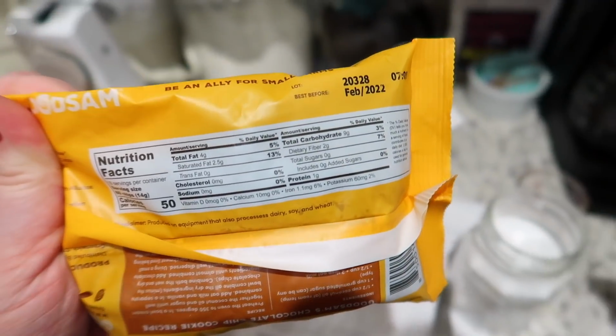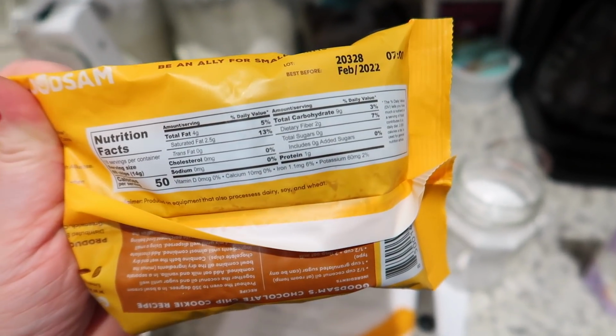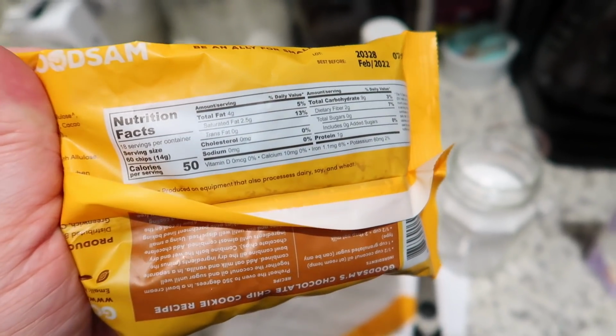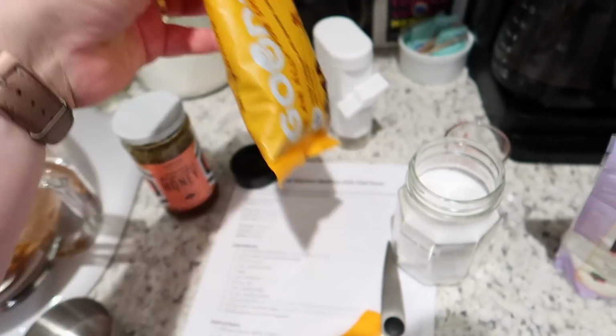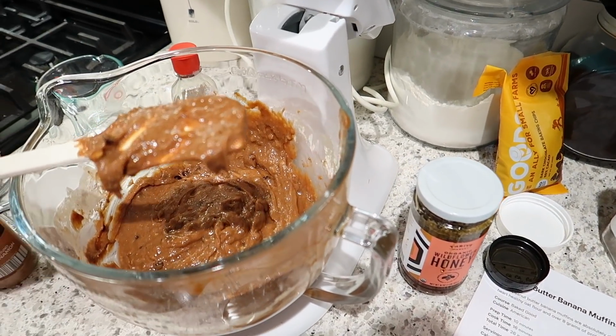Okay, so in case you guys wanna see the macros on these Good Sam chocolate chips, 1 serving, which is 60 chips, has 0 grams of added sugar, which is awesome, and then 50 calories. We just used 1/2 cup of them in this recipe. Connor is licking the batter. Okay, so I'm gonna get these into some muffin cups.